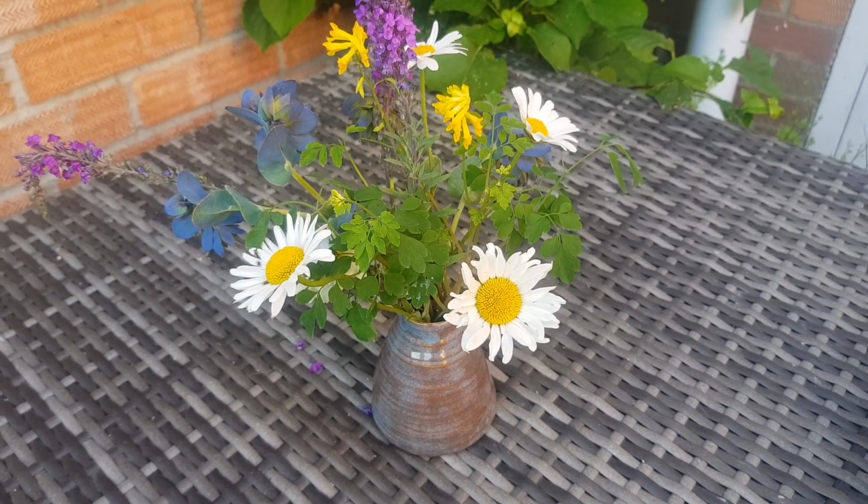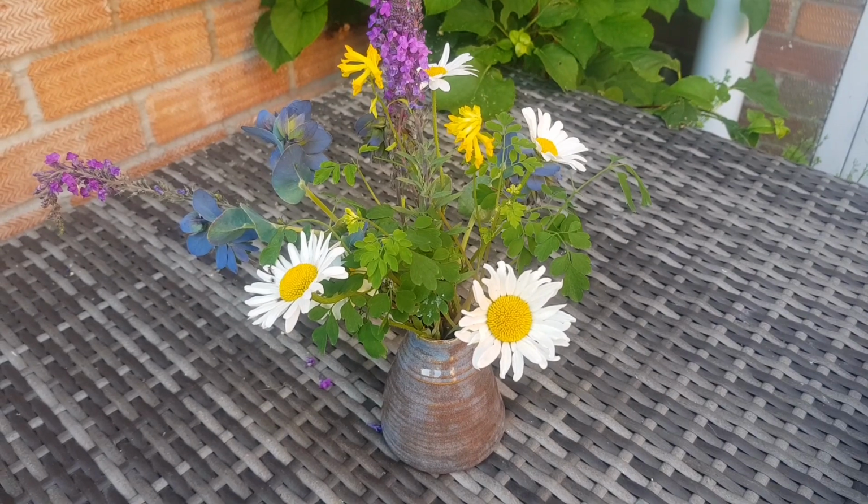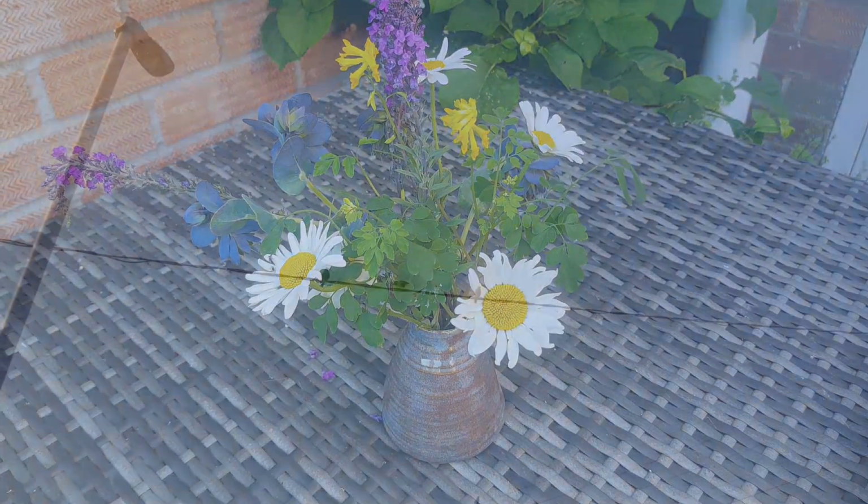If you pick flowers, make sure you pick them from your garden, and if you keep them outside, it means the bees and other nectar feeding insects can still come and get their nectar.